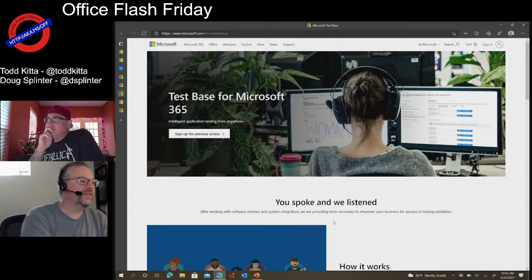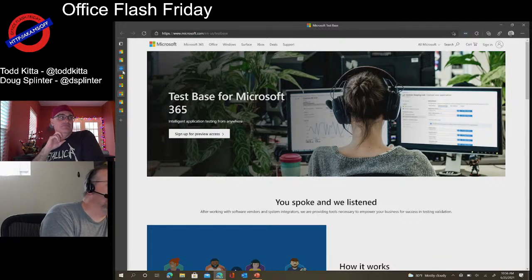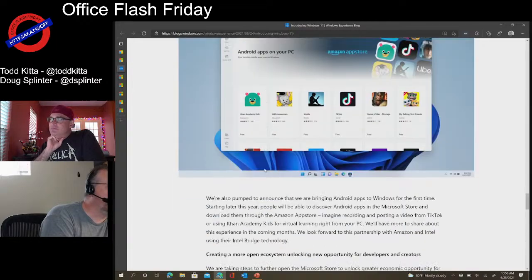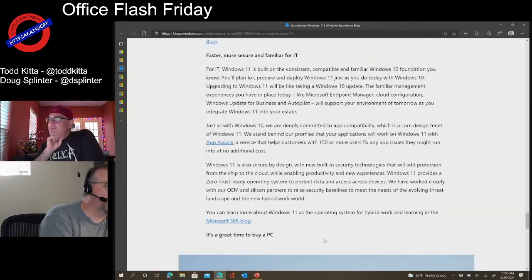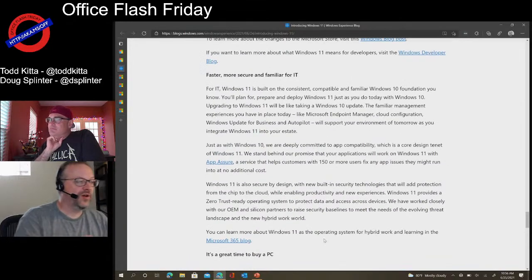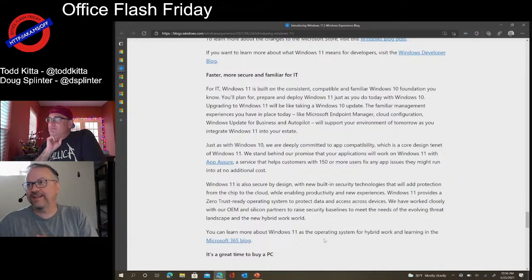I just wanted to point out, one of the maturity announcements was that there's a lot of stuff around that IT maturity level for where things are at. Between TestBase and Aperture and all the rest of those things and the analytics packages, it's pretty good.